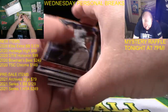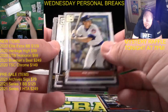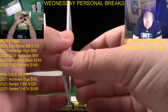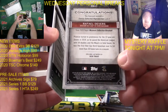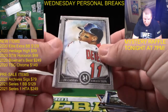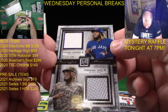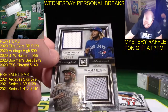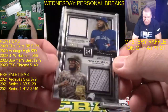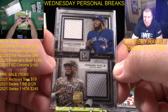It'll be right there. We got JD Martinez on the bronze. Ryne Sandberg. The Babe. Devers on a reproduction. Too bad that's not signed, but that's still pretty cool. Meaningful Materials dual relic of Vlad and Tatis out of 50. If you're going to get two relic swatches, that's a pretty good place to be. Vlad and Tatis. Nice.